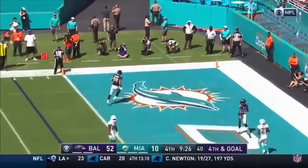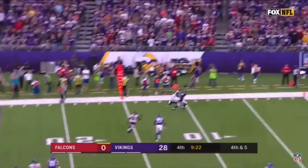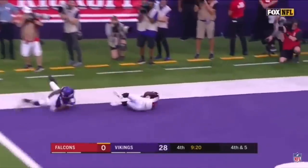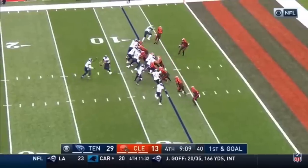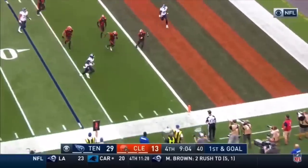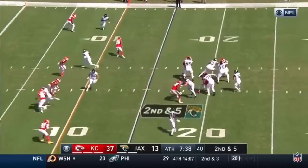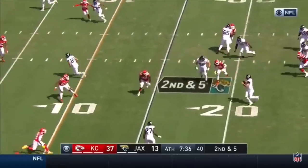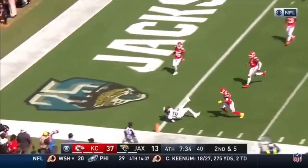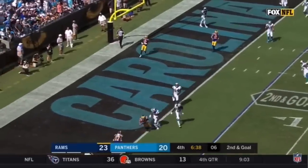RG3 to a wide open man. It's. Wow. And a throw to the end zone. First and goal. Fake to Henry, dish it off, wide open to the end zone. Let alone get back into football shape. Second and 5, Minshew sensing the pressure, gets out of there, Minshew throwing. Goff, end zone, touchdown Rams.